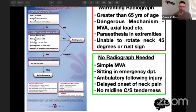Lastly is just some discussion around when to refer back to the family doctor for imaging. And this has been taken from the Canadian C-spine rule out of University of Ottawa, I believe. And this is looking at when should you refer for X-ray following any type of accident. And so what warrants a radiograph or an X-ray?